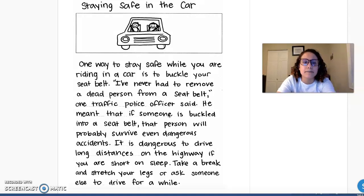Staying safe in the car. One way to stay safe in the car while you are riding in a car is to buckle your seatbelt. "I've never had to remove a dead person from a seatbelt," one traffic officer said. He meant that if someone is buckled into a seatbelt, that person will probably survive even dangerous accidents. It is dangerous to drive long distances on the highway if you are short on sleep. Take a break and stretch your legs or ask someone else to drive for a while.